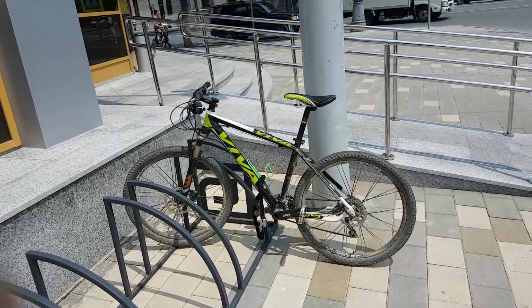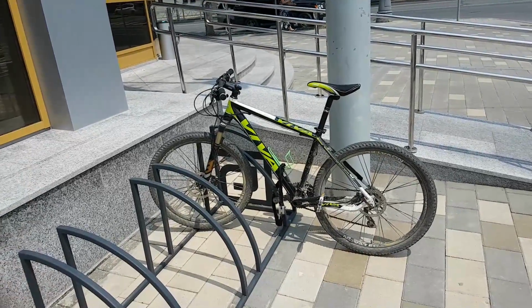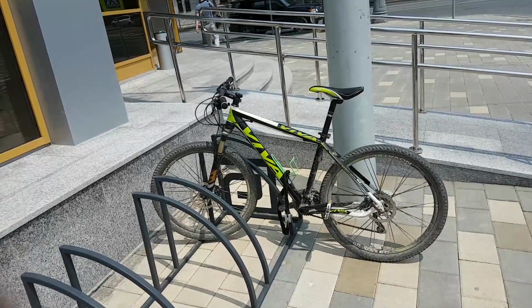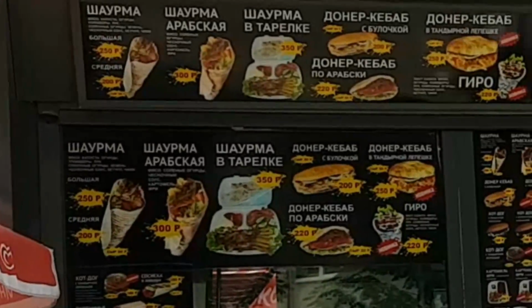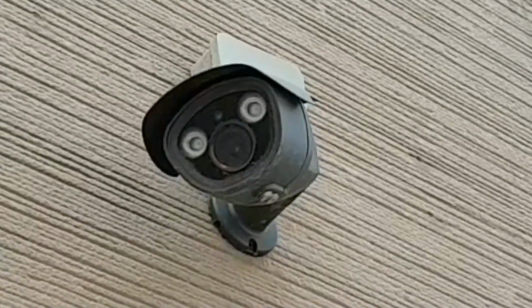A lot of people ride bicycles in our town. It's quite popular here. And of course there are bicycle stops like this one, bicycle parking places. But it's not really safe to leave them like that. You might not find them later when you come back. This is a fast food place and everything looks not tasty. I don't think I'm hungry. It looks like the camera has seen some shit.